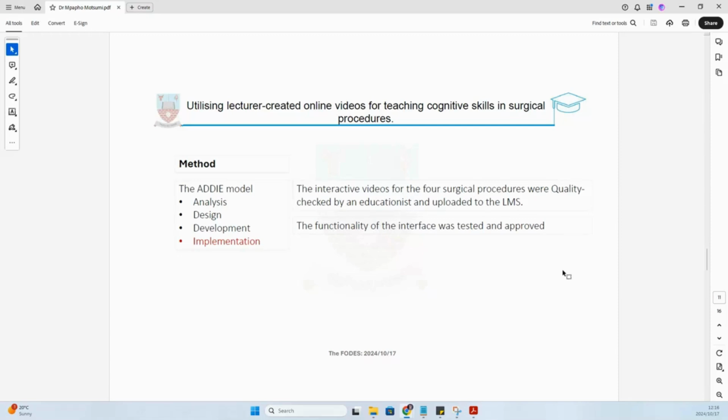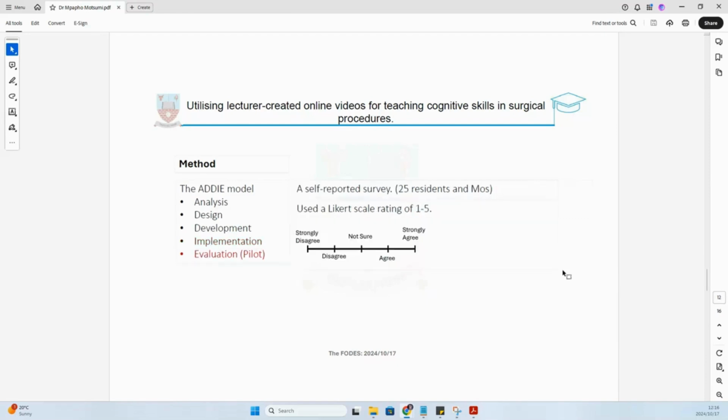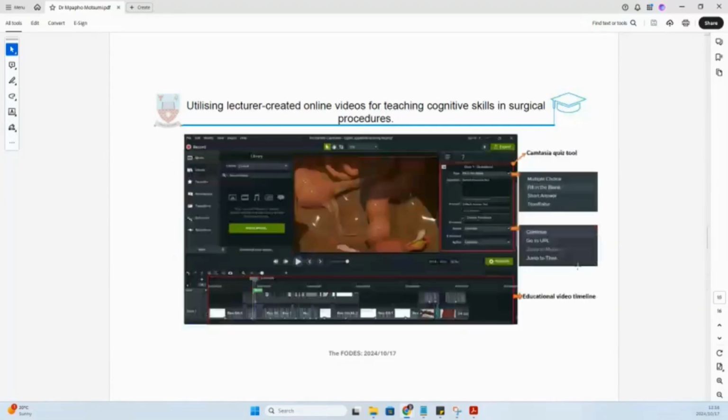The application that was used to incorporate these low-stakes assessments with instant feedback on the video was the Camtasia quiz tool. This tool is shown here. The middle component of the application shows the video, and the bottom component is the timeline of the video. At this stage, I'm showing a part of the educational video where the anatomy for appendicectomy was being taught. On the timeline, a quiz was being set, and the quiz that would be inserted at this instant constituted multiple choice questions, fill in the blank questions, short answer questions, and true and false questions.